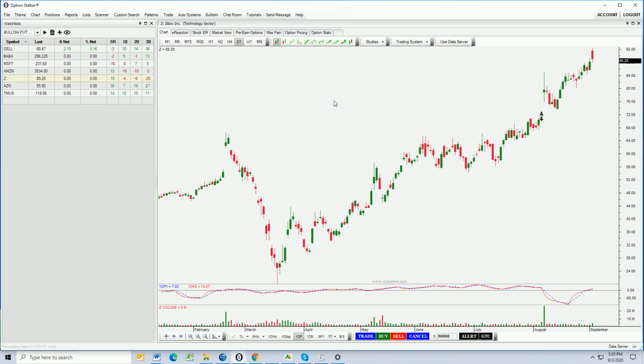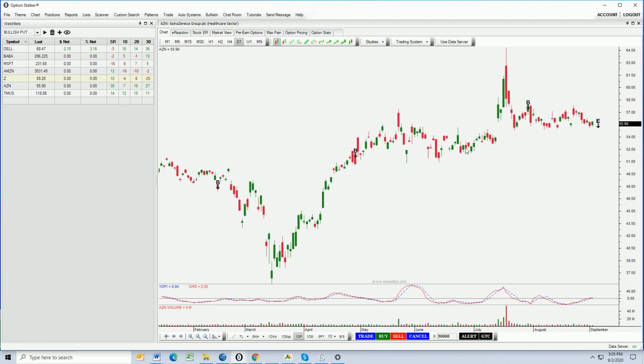AZN, good news there also with their clinical trials and all. You can see how this stock is not going anywhere fast. It's just been flatlining. We're short the September 18th 52.50 puts, which is all the way down at this horizontal support level. So we just want it to do exactly what it's doing right now. Just sit there. We've only got 2 weeks and 2 days left on that one.